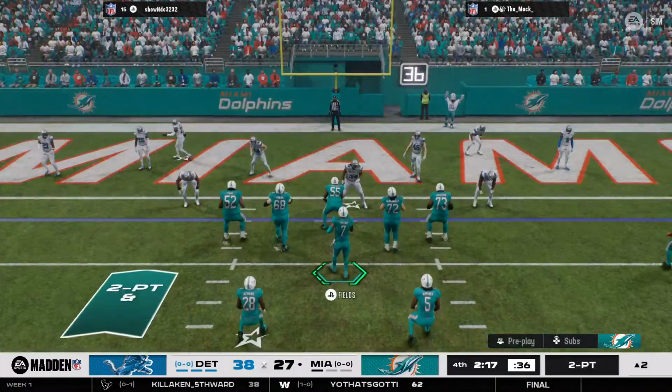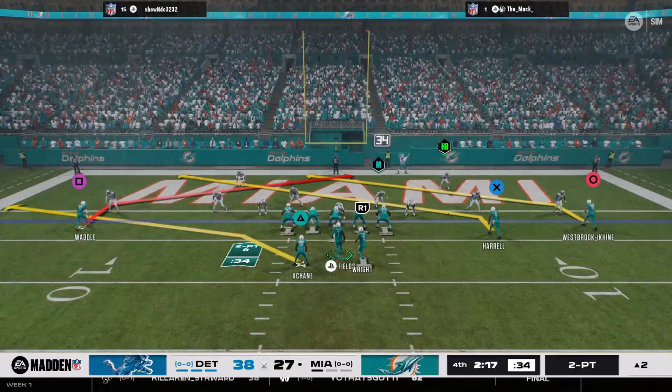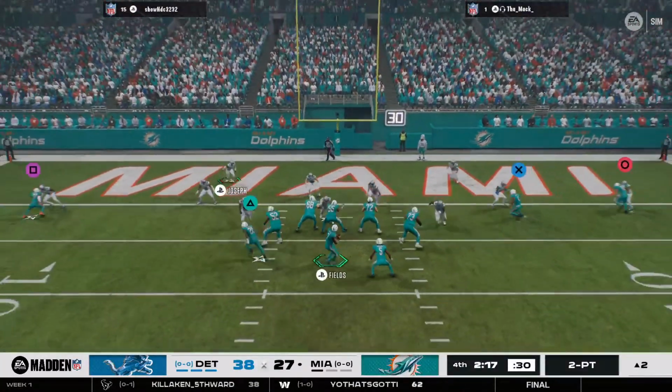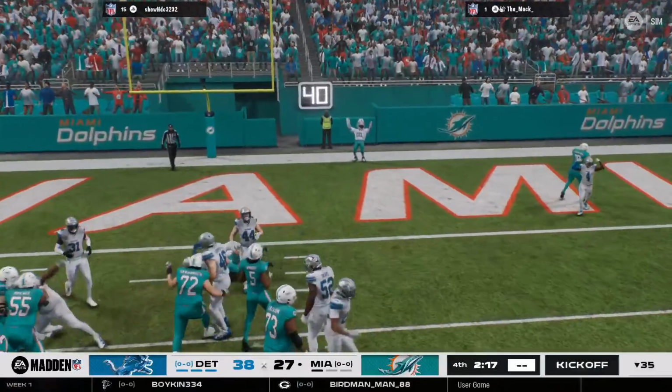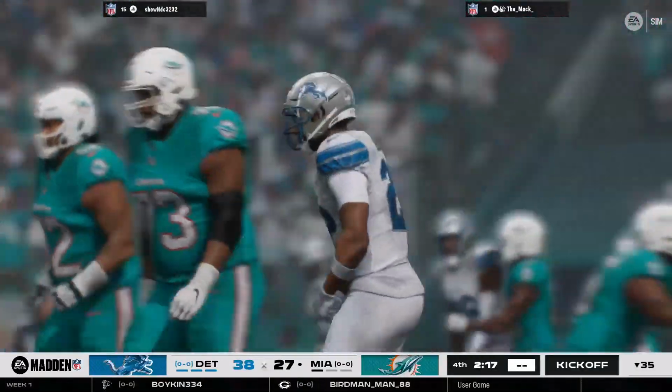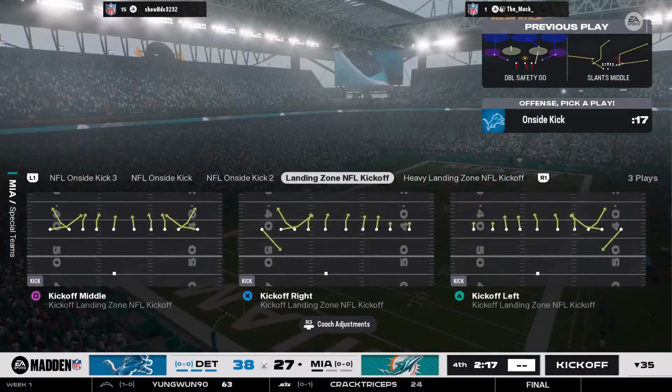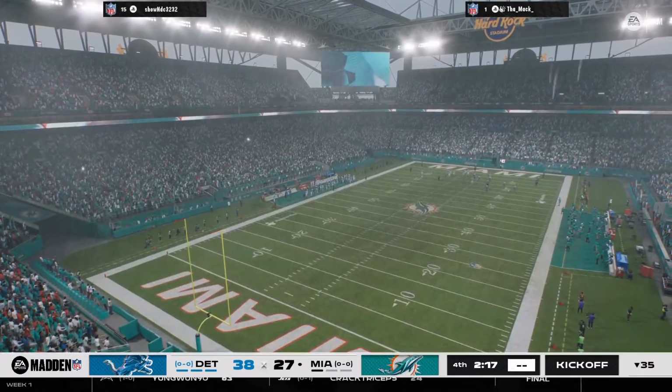All right, Fields has his guys set, looking to tack on 2 to that touchdown. The Dolphins are lining up for a 2-point conversion. He's throwing for it, and he can't connect with his man, so they tried for 2, but it doesn't work out. Lions 38, Dolphins 27.